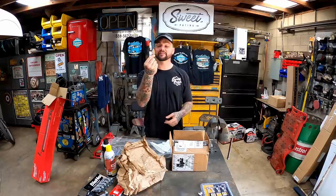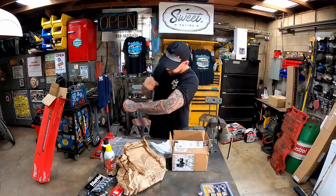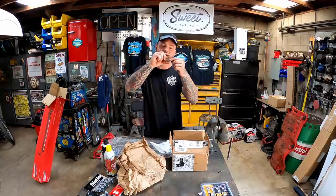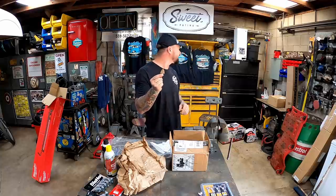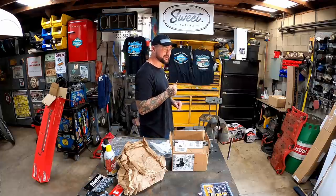Hey, this thing's pretty awesome. I like arrowheads. I even have one tattooed on me somewhere. Right there. See? A little different style, but still. I like arrowheads. That thing's awesome, man. I don't know where I'm going to put it yet, because I don't want it to get broken, but I'm going to find a special place for it.